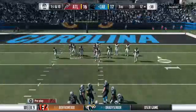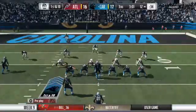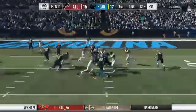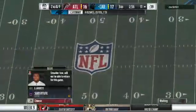So here we go, 1st and 10 now. Newton turns and hands to Stewart. And he'll be dropped at about the 11 after only a yard.